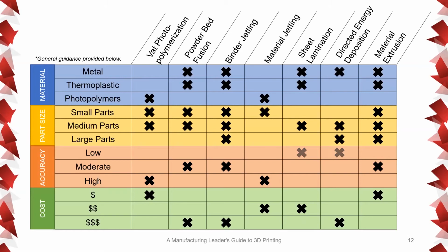A third way to navigate the 3D printing waters is by accuracy and precision. Do you need tolerances right off the printer to be plus or minus a few thousandths of an inch, or can your application allow tolerances that are plus or minus a couple, like an eighth of an inch or a couple millimeters? Is the minimum feature size less than a millimeter or more than a millimeter?